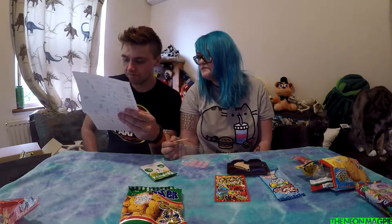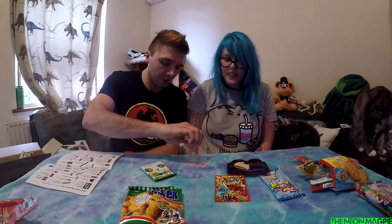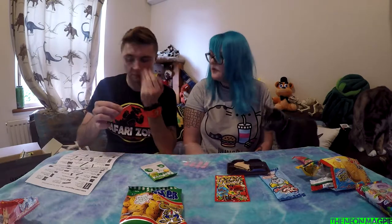Sakuranbo mochi, cherry flavoured candy made from rice cake. So it's a mochi apparently. Is it squidgy? It's a little bit squidgy. It's not as cherry flavoured as I expected it would be. No. It gets a sympathy 6 out of 10. It's like a 5, but it tried, so it gets an extra point.